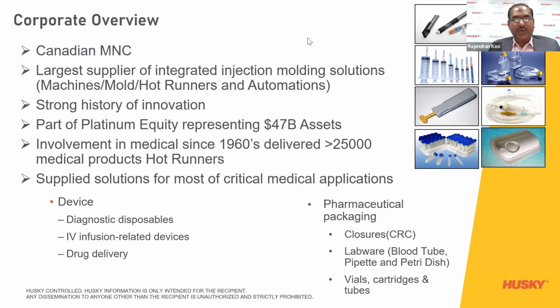Just a quick intro about the company overview. Husky is a Canadian-based MNC. Proud to say that we are the largest integrated injection molding supplier. Husky is the only company doing machine, mold, hot runner, and automation. We have a strong history of innovation. We innovate based on market needs, and not only the needs, being forthright, we will do many innovations which are going to come into the market.